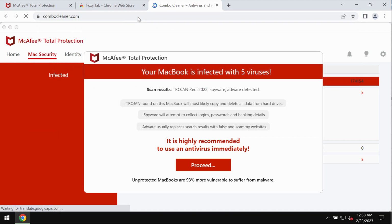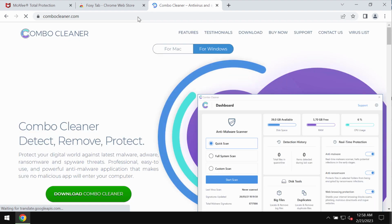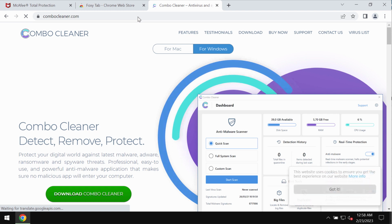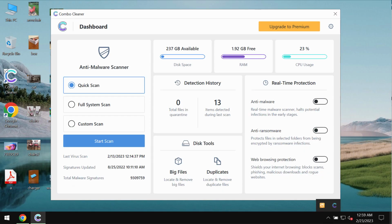We recommend that you carefully examine the system with a Combo Cleaner antivirus. You may get it on the page combocleaner.com. So download the application, install the software, and then after it gets successfully installed, start researching the system. Combo Cleaner will help you to detect and delete other infections.